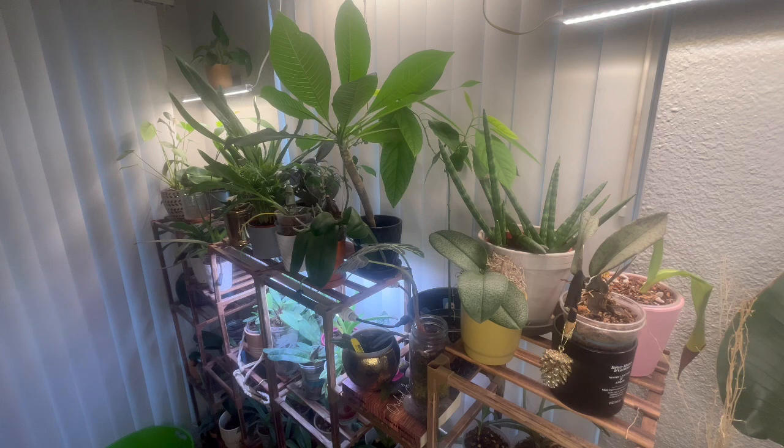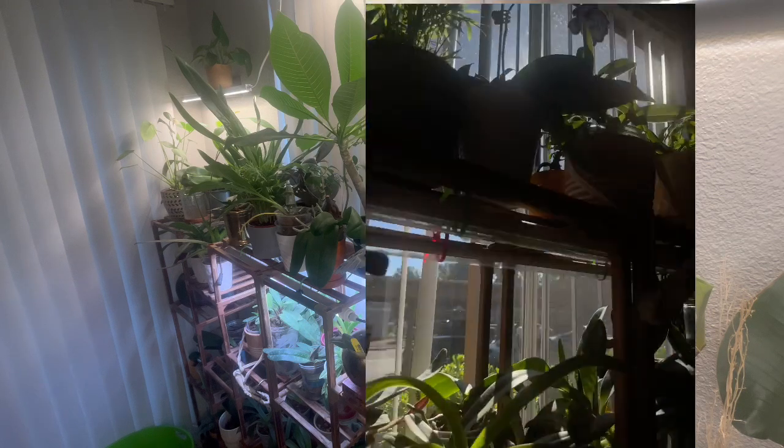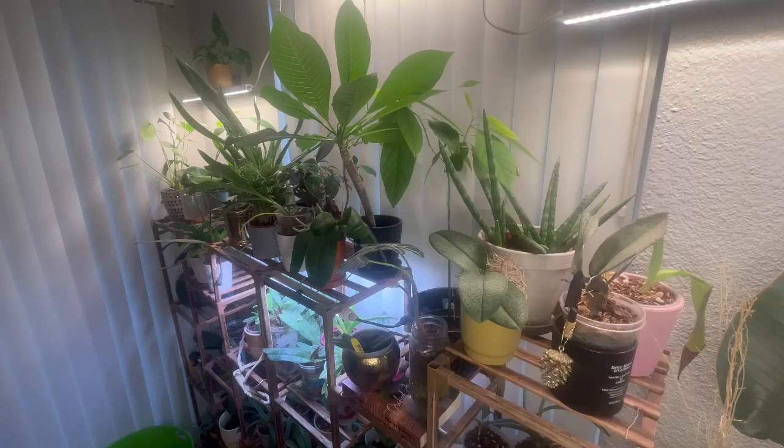The sunrise here is about 6:50, and my lights come on about 1 because I lose my light. Probably I start to lose it around noon because of a big tree that blocks the light right outside of the window here. Outside of my west facing window, there's a huge tree that kind of blocks the light in the wintertime because the sun is lower.